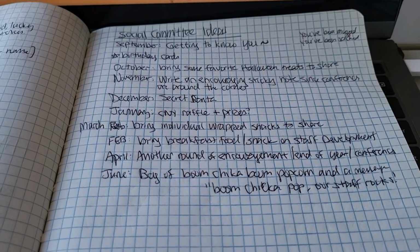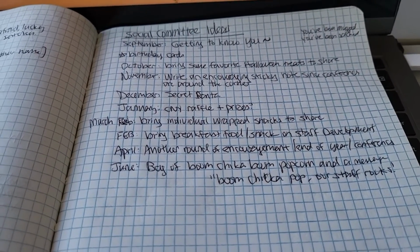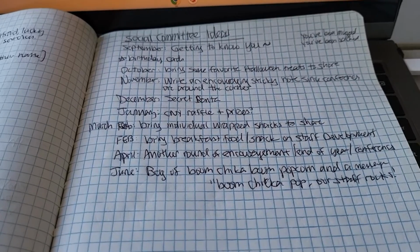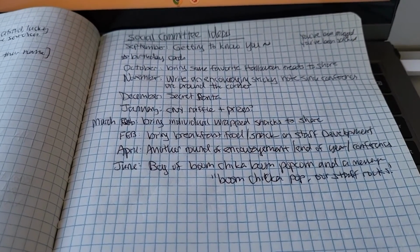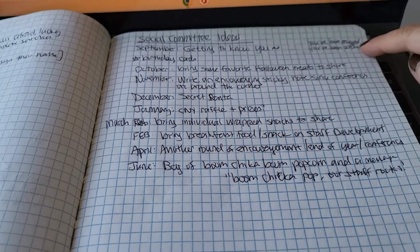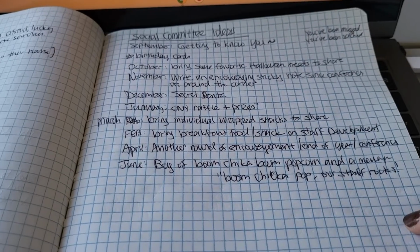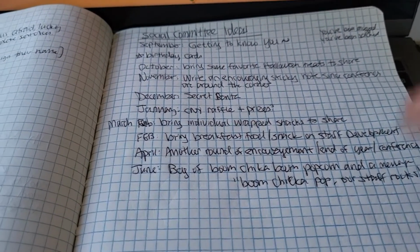Alright, one more thing I want to share with you all is that I am part of the social committee club. I'm kind of the quote-unquote leader, so I want to try and do fun things for the staff, get to know one another, and just encourage one another. And so I decided to draft out some ideas. Again, I do have a little team, but I kind of have to start off first. And so here we are.